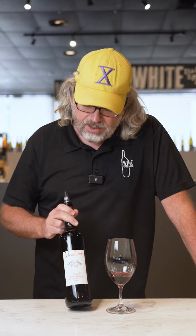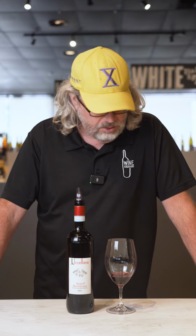Andrea ended up purchasing a small part of Ciacci from the original owners and set up shop with his own project, Uccelliera. And Uccelliera rocketed to stardom fairly quickly. Andrea, really talented. The vineyards, beautiful vineyards in the southeast section of Montalcino, one of the finest terroirs going. And when you put two and two together, you make some really amazing wines.